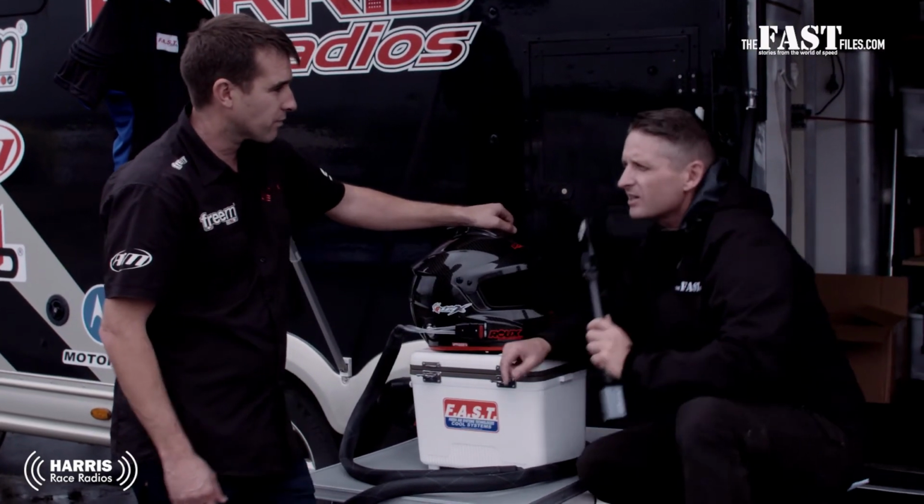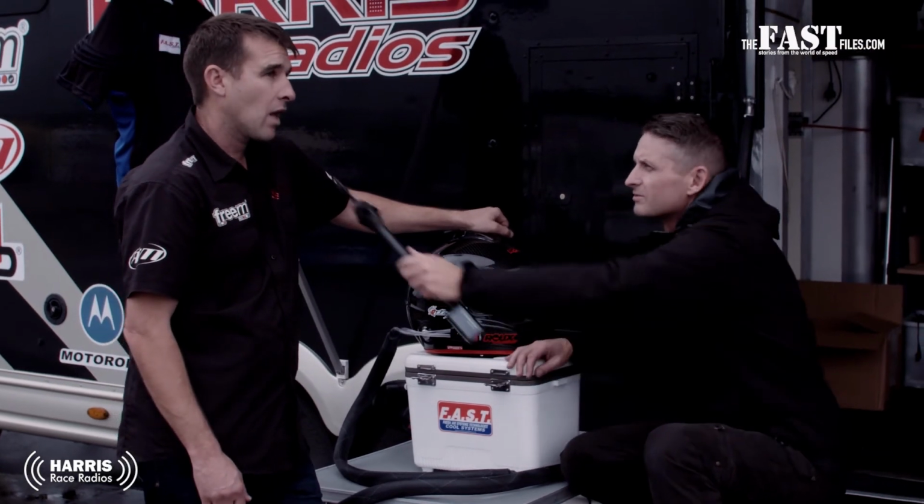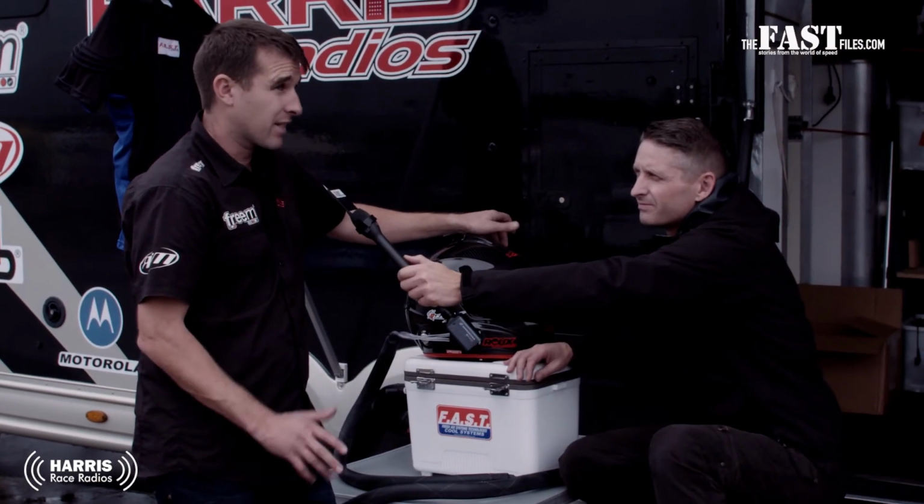And so how many cars out on the track do you think would be running something like this? I would say probably 60-70% of the field.